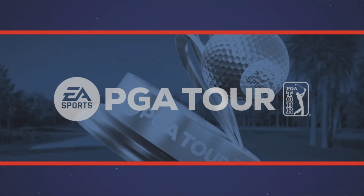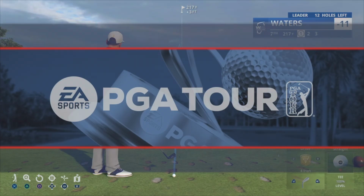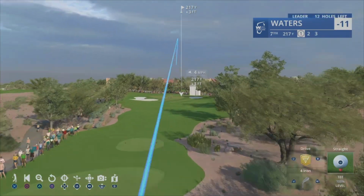Now to the second par 3 on the front 9. This is the 7th hole. Yeah, quite a stiff par 3 because of the narrowness in the front. Really favouring a higher shot that's going to land softly, and therefore you can open up that green, because the further back you go, the wider it gets.